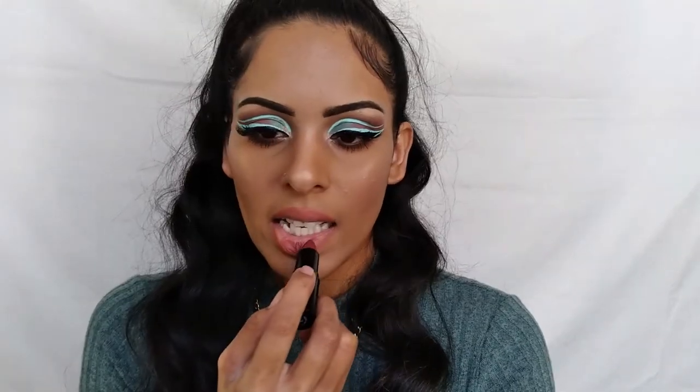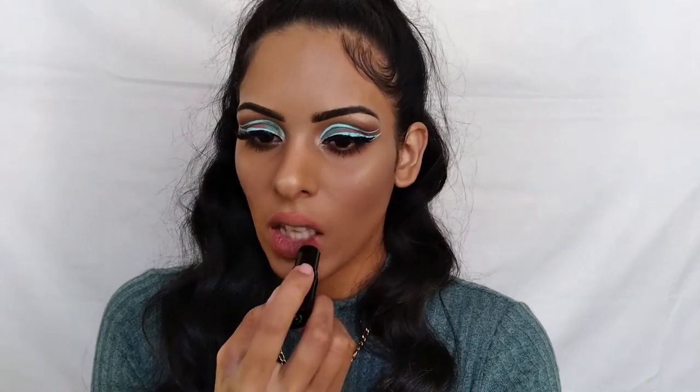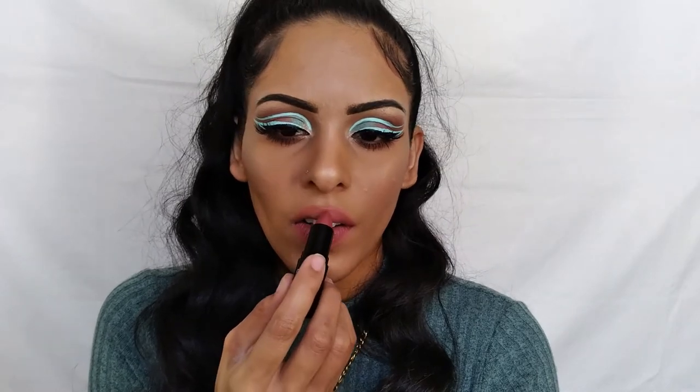I might top it off with a gloss just to go better. So let's see. Oh, this is a nice color with this. I might not need to top it off. I'm just gonna blend that a little bit more. So there we go.